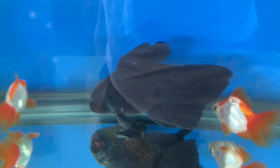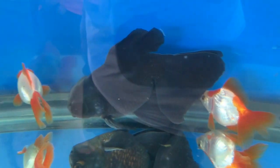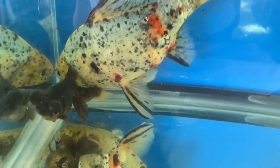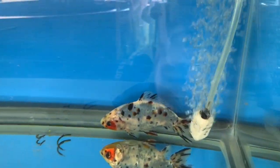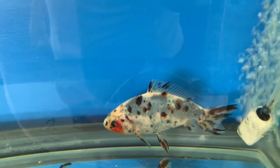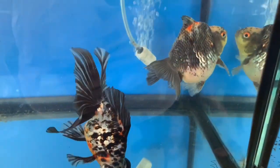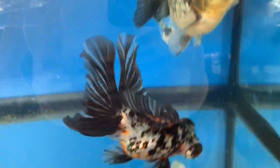And here are two Ryukins and a butterfly telescope. These two in particular are Josh McWilliams' fish, I believe. Those are the only two that I know were his. And then this one, I'm not really sure who it belonged to. Same with these two, I'm not really sure. I think these two may have been Josh's as well. And then these two I know were Gary Hayter's, to my knowledge.